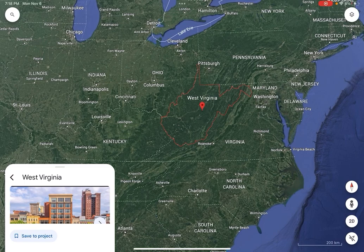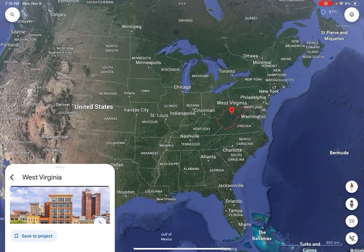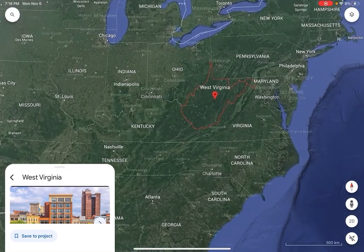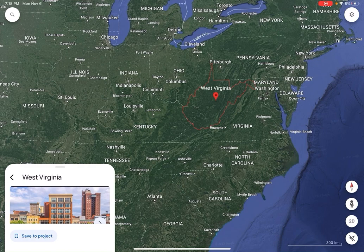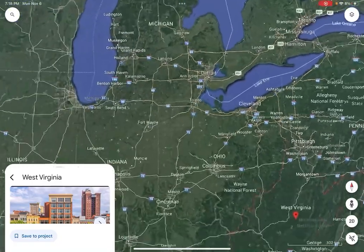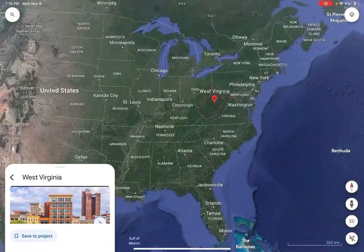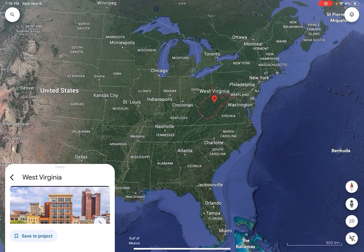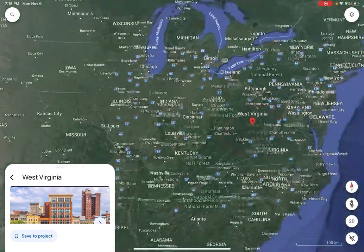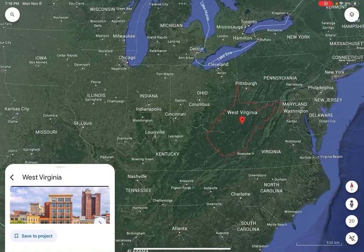So West Virginia is a state in the east of the United States. It is landlocked, mostly between Virginia and Ohio. Ohio is actually landlocked too, though it does have access to Lake Erie, but if you don't want to be landlocked, you have to have access to an ocean, or at least the sea. But anyway, West Virginia is landlocked, but it borders many states.